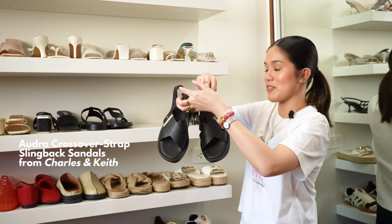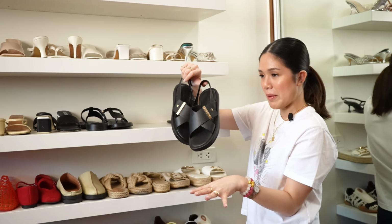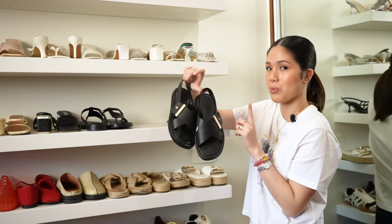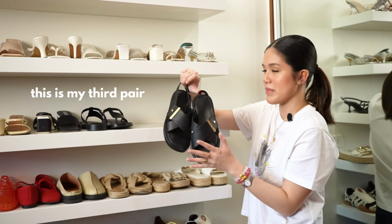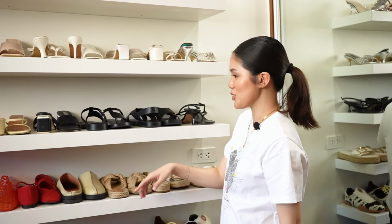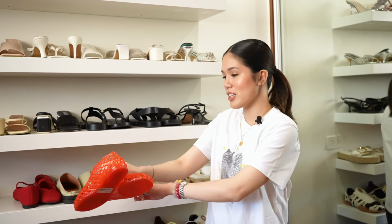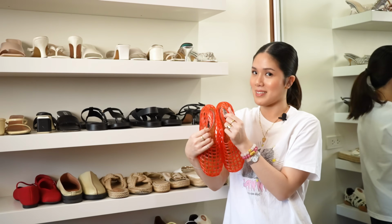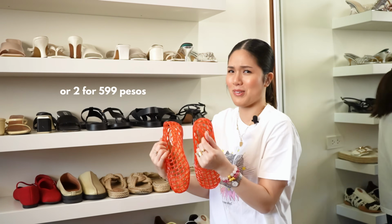These Charles & Keith flats, I have 3 of already. Dapat reserve. Usually if I really like something and it's from a brand na I know won't restock, I get some reserve. But my sister and my mom ended up getting them from me, so yeah. And then my current hyperfixation shoe, I would say, are these. These are my first ever pair of Jelly flats. They are from Celine. They're very expensive. 2 for $4.99 or 2 for $5.99.